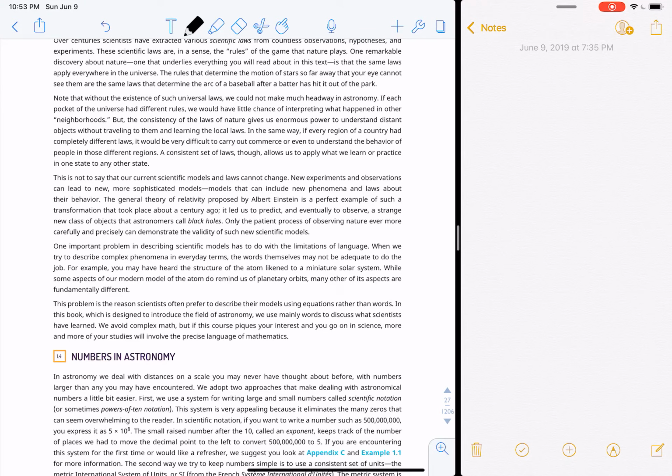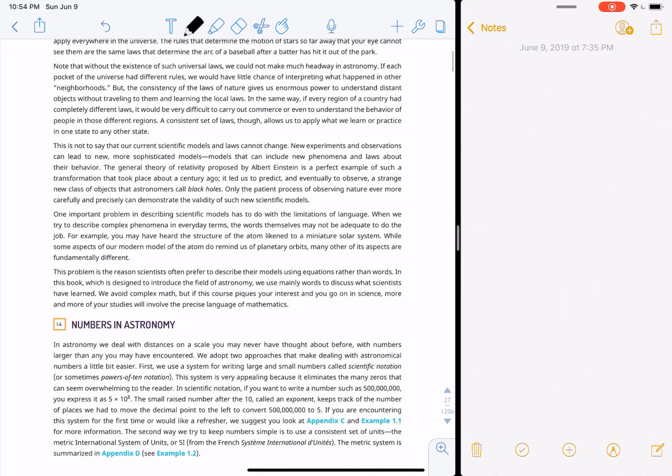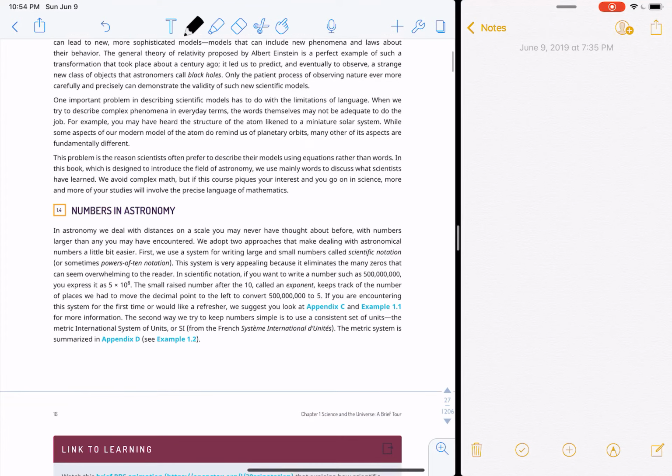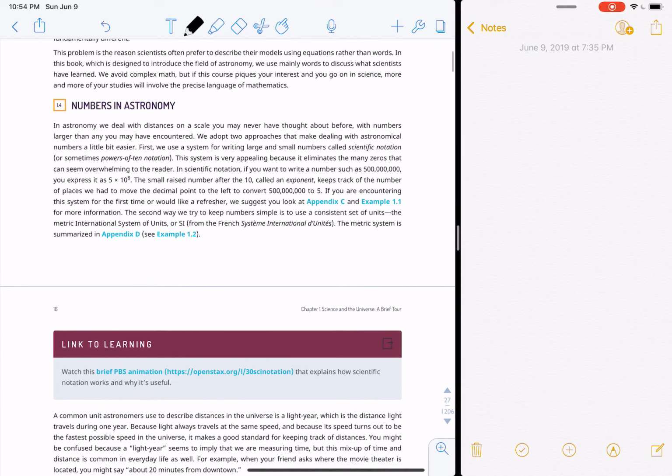These laws, which never break, allow us to predict things in the universe and study things in the universe that we could never hope to go and see. So without the scientific method, all of astronomy is basically useless. We have to believe that the science we conduct here on Earth is valid across the universe, and that's the main point. Okay, 1.4 is numbers in astronomy.